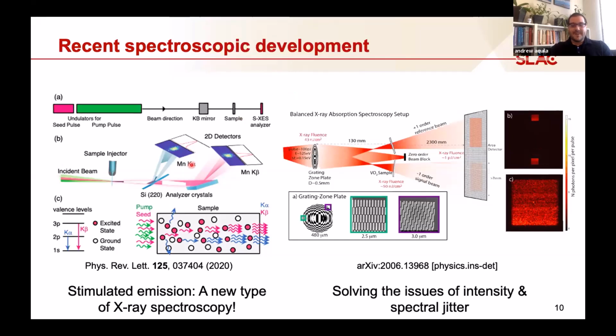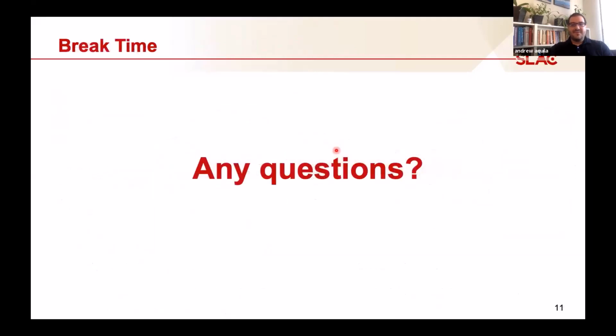So with these two developments, I would like you to think about what we can do when we have 2 undulators of very different photon energies and potentially cross them. And with that, we can take a break for questions.